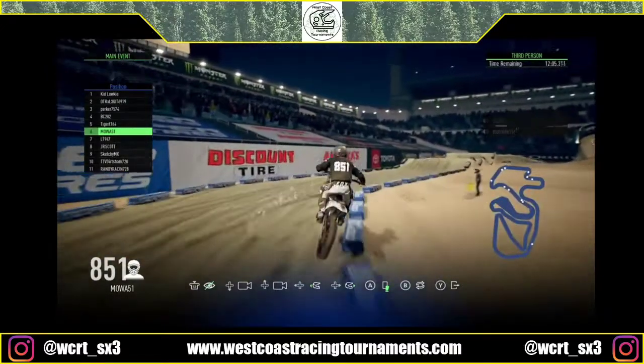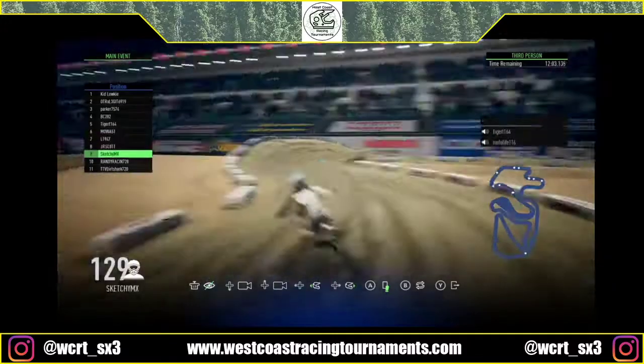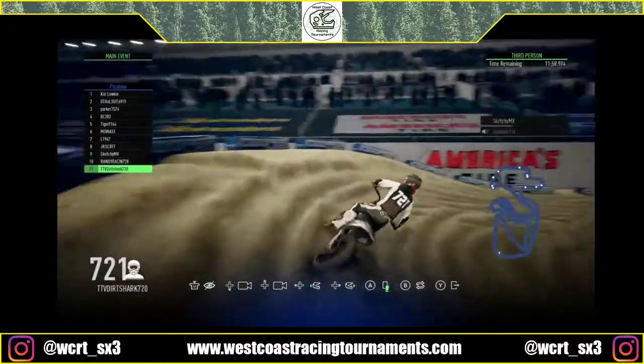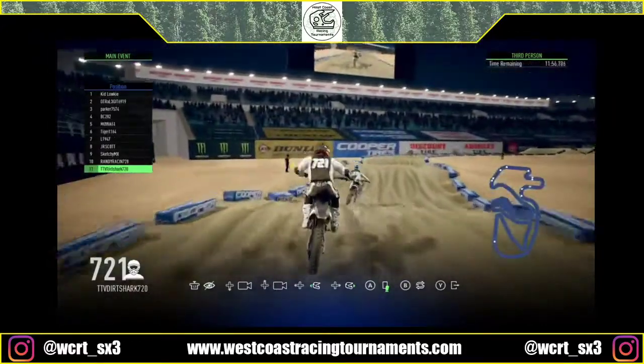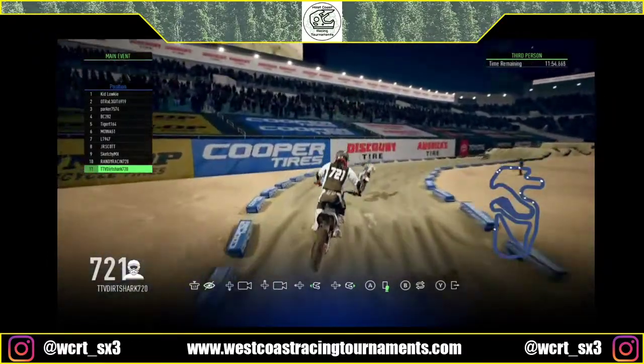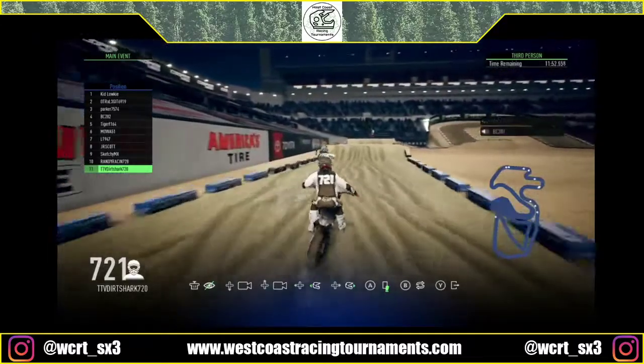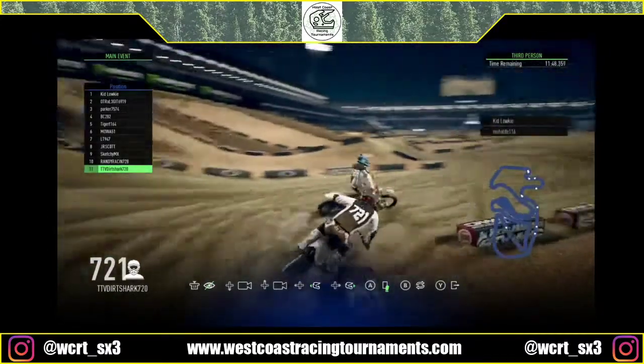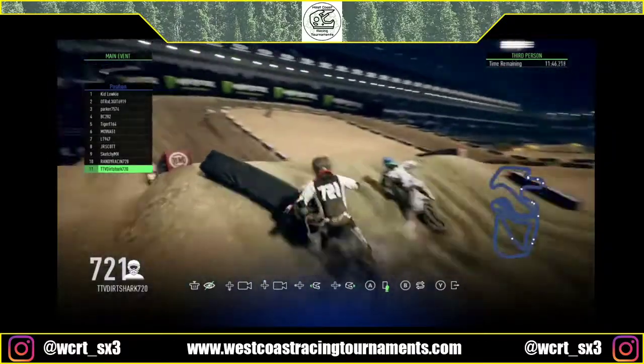Let's go check back here. Randy Racing and Dirtshark having a good battle with each other. You can see the different lines. Some people opting to go onto the inside there. On the outside, you can carry a bit more speed. Staying balanced on top of the flat part there can save you some time.